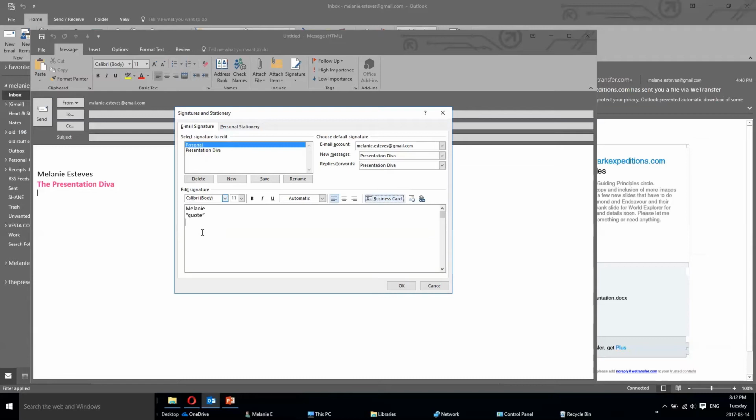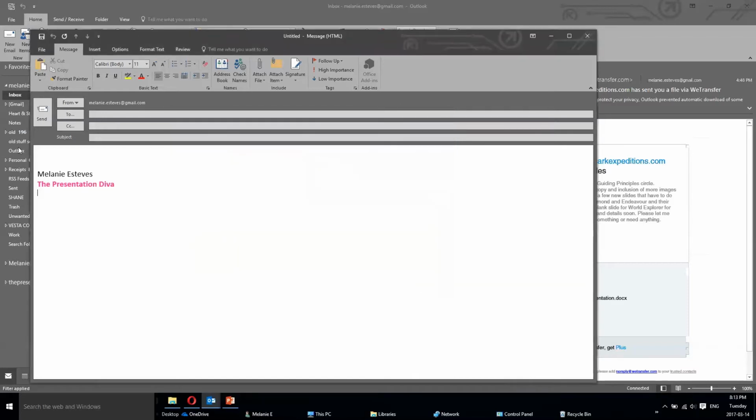I also love the fact that Microsoft has figured out that you might need these signatures for different email accounts. You'll see here that you can set these. Right now, these are signatures set for my Gmail account, but I could go ahead and set up different signatures for all my different email accounts. Pretty cool. So I'm going to click OK, and then I'm just going to delete this for now.